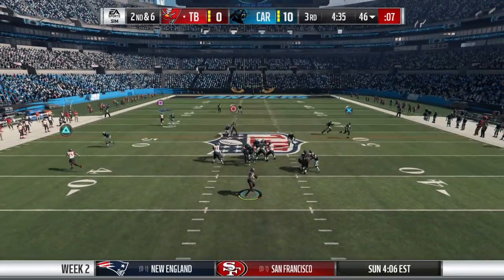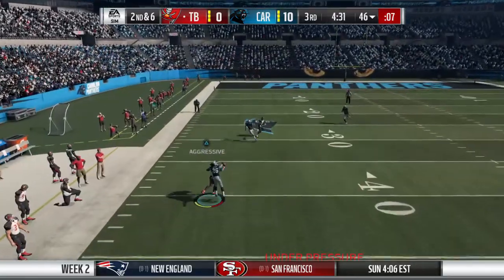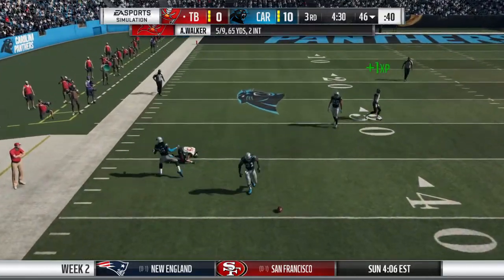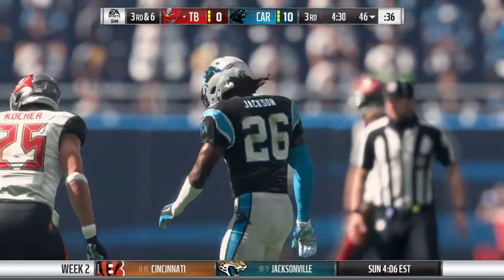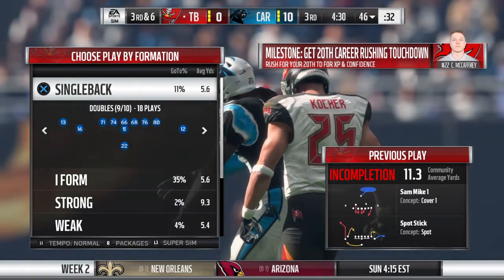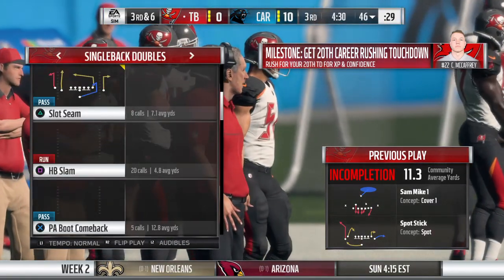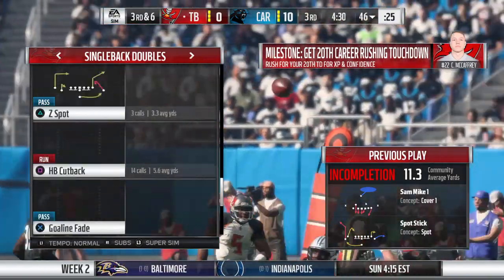Back to throw. Walker. Forced out to his left. And this one's incomplete. The positioning here is key. As a defensive back, you're taught 99% of the time, make a play on the football. But in this case, making a play on the man was all the difference. That's what forced the incompletion.